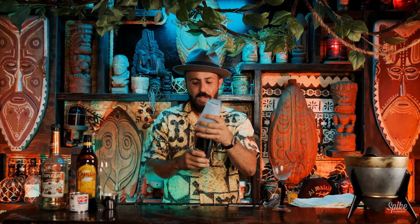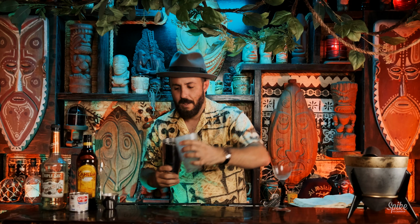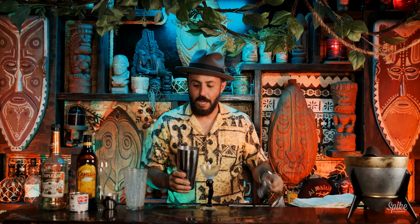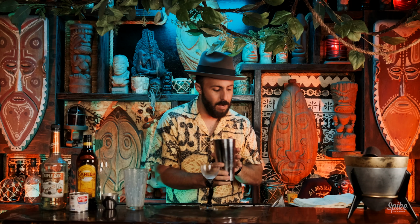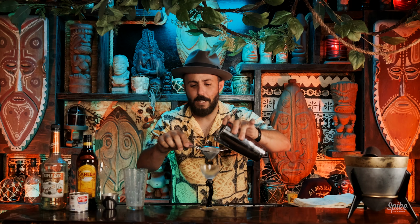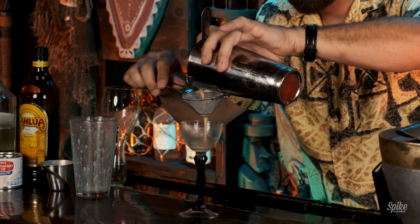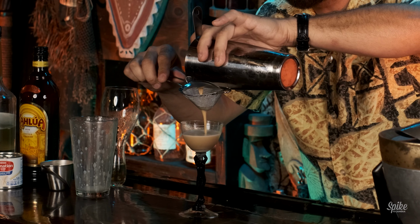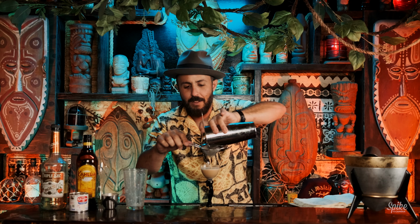All shaken up. The tin is nice and frosty. Let's put our lady in the middle here. And for this cocktail, I'm going to strain and I'm going to double strain. And by doing this, you really get a nice mouthfeel out of the liquid. Wow, look at that chocolatey goodness right there.